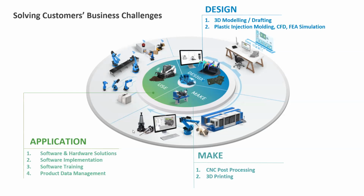Under make, we provide CNC post-processing, and very popular these days, we offer 3D printing and additive manufacturing printing services. Lastly, under application, we cover both software and hardware implementation, and we can do training of software and systems, and even customize the training for your unique requirements, and also product data management solutions.